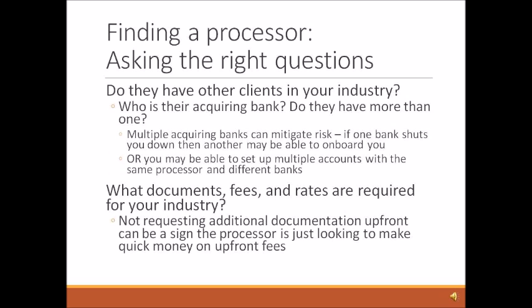So to avoid some of the issues that you might have in finding a new processor, you should ask lots of questions. Do they have other clients in your industry? Who is their acquiring bank? Do they have more than one acquiring bank? This is important because multiple acquiring banks can help mitigate any risk they have. So if one bank shuts you down, one of their other partners may be able to onboard you. Or you could even potentially set up multiple accounts with the same processors and different banks at the same time.